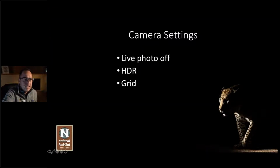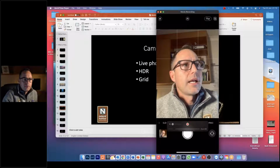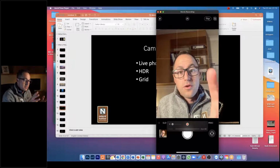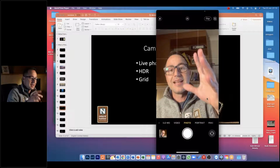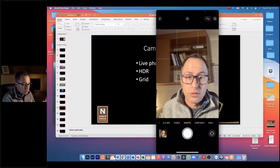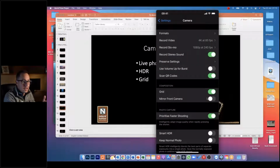Next, we have the grid. So on my phone, if you look at over here, you will see that I have a grid of 9 squares or rectangles on my image. And the reason for this is it allows me to use this to compose images. We think of the rule of thirds. Now, where you would switch that on is in your camera settings. In your settings, there is an option for a grid, so you can put that on.